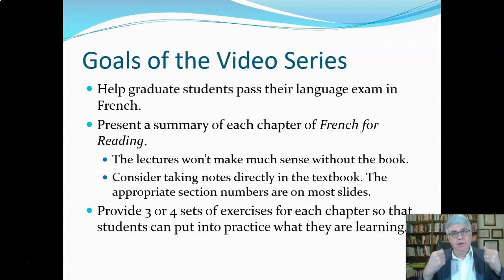Now, I really want to help you understand French. I don't want you just to pass and forget everything. But realistically, perhaps the biggest value from this course comes from the fact that you will be pouring yourself into a language other than English, and you will probably learn more about English than you do about French.